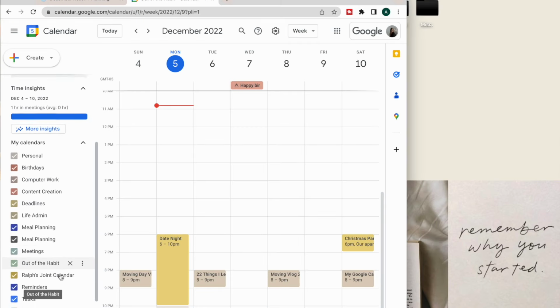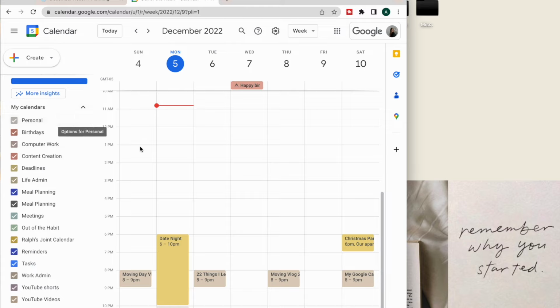Okay, so down here on this side of my screen, I have my calendars. So each one of these is a different color and represents a different area of my life. So personal, computer work, content creation, deadlines, life admin, meal planning, meetings, book stuff, the Ralph's joint calendar, which is mine and my husband's shared calendar for events, work admin, YouTube videos.